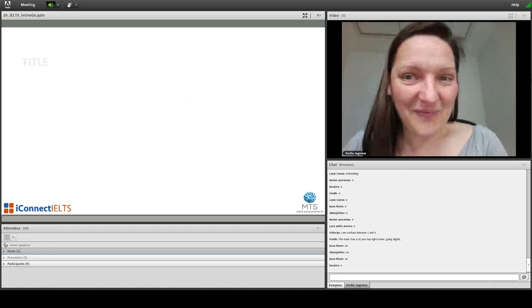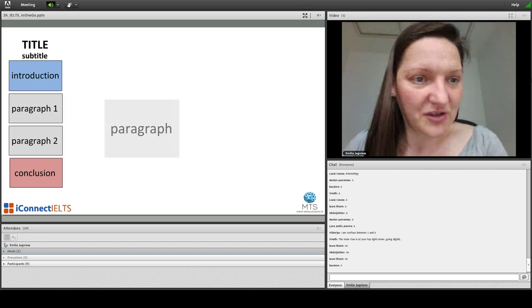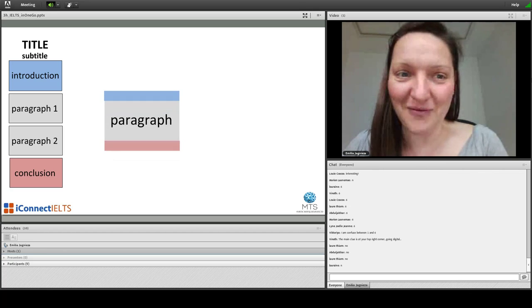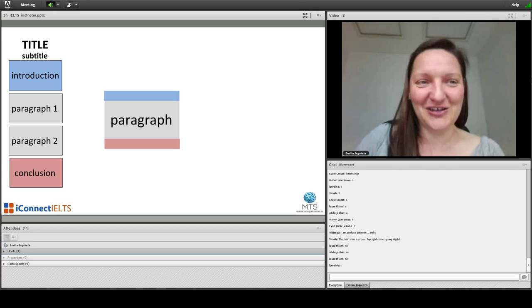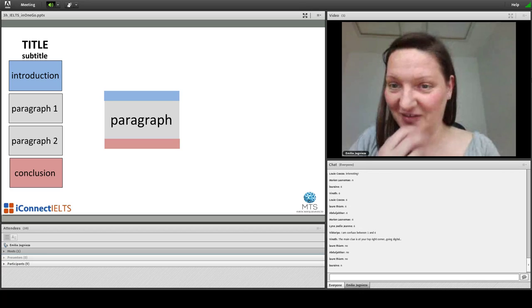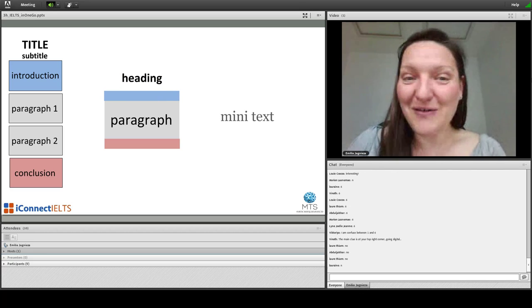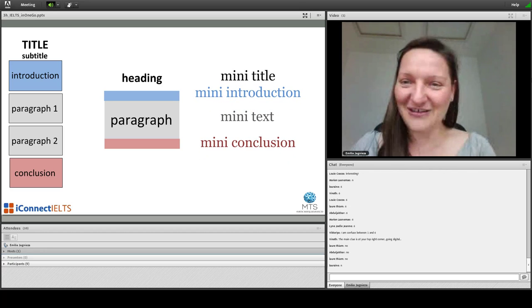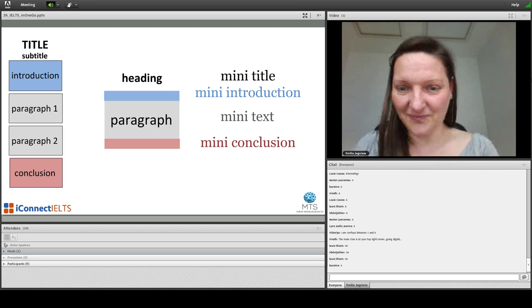So now I want to summarize this and I want to show you the parallel between the text and the paragraph. So you have a text and its introduction, conclusion, and obviously the title. With the heading, you have a mini text, and that mini text has a mini introduction and a mini conclusion that gives you the mini title.